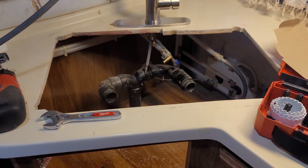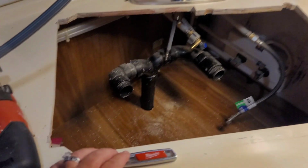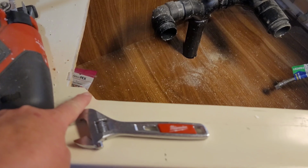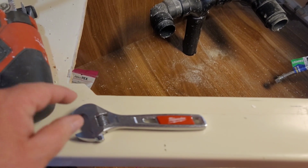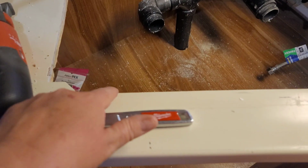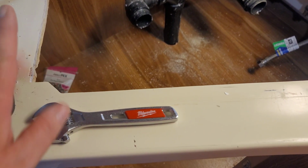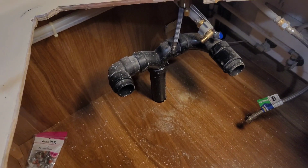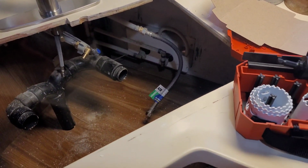But here we go. It was such a tight squeeze that it took so many little cuts with the jigsaw to make sure we didn't cut too much, because we have millimeters where the sink fits. If we cut any extra, it's not gonna fit in here. So we need to leave as much countertop as possible.